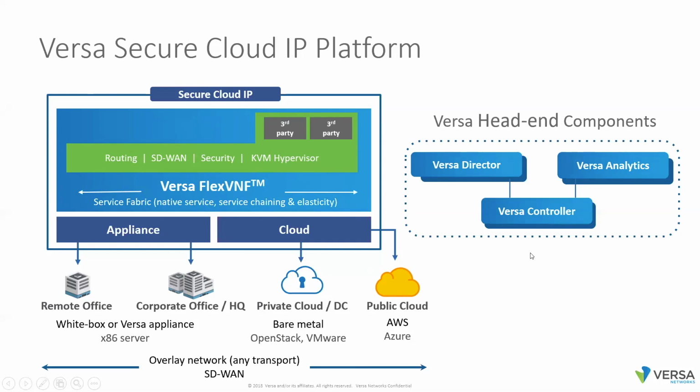In conjunction with that, of course, are our head-end components to handle management, orchestration of policies, monitoring and event correlation, as well as the SD-WAN controller to handle zero-touch provisioning and other types of services. Collectively, all of these are our platform. So we have a WAN Edge component, which is the intelligent software deployed at the edge or in the cloud, and then a management construct that handles monitoring, orchestration, analytics, as well as control.